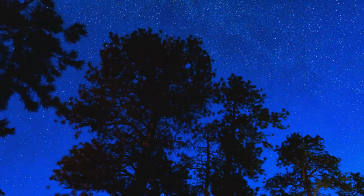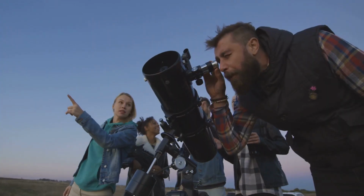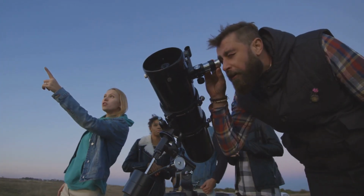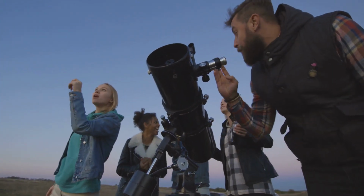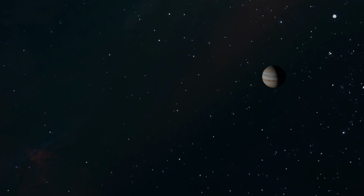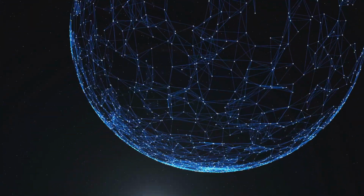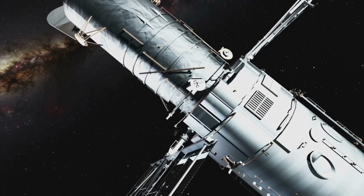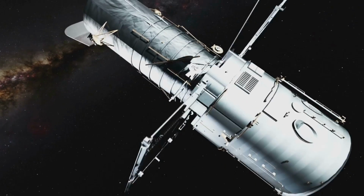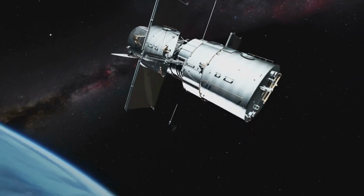Section 1. The Expanding Cosmic Story. For centuries, humanity's understanding of the cosmos was confined to the few thousand stars visible to the naked eye and the handful of planets in our solar system. Our cosmic story was limited, a narrative centered on a familiar cast of celestial characters. However, with the advent of powerful telescopes and sophisticated spacecraft, our cosmic horizons have expanded dramatically.